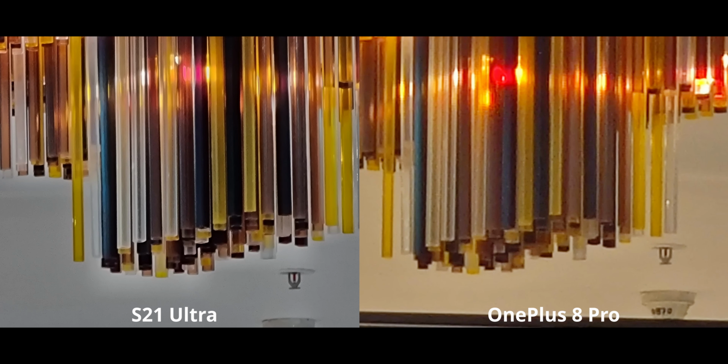Moving on to 30 times zoom right there, and well, obviously the S21 is better, although it's not a very sharp image once again. It's kind of smudged up because it's trying to reduce a lot of noise right there. But once again, the S21 Ultra is leagues ahead because zoom is something that Samsung nailed this time around, and it's very much visible right here.